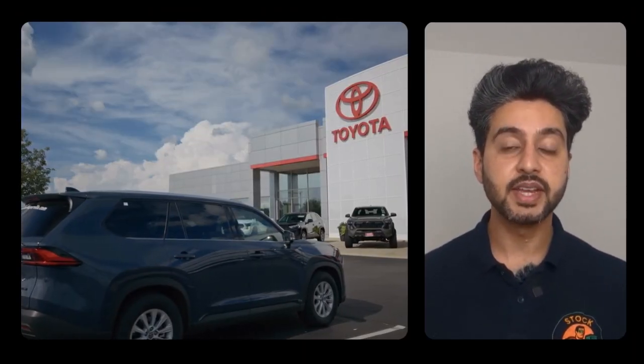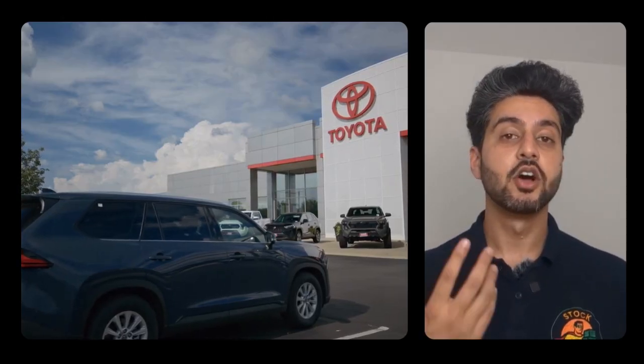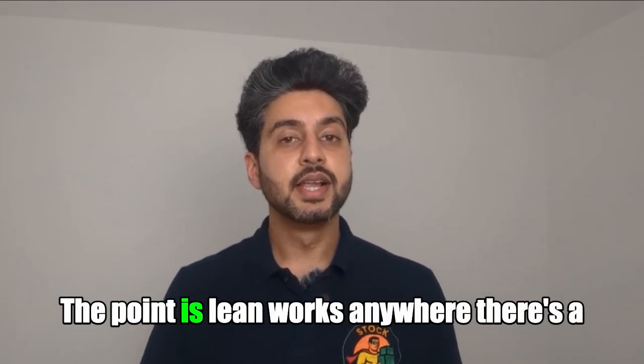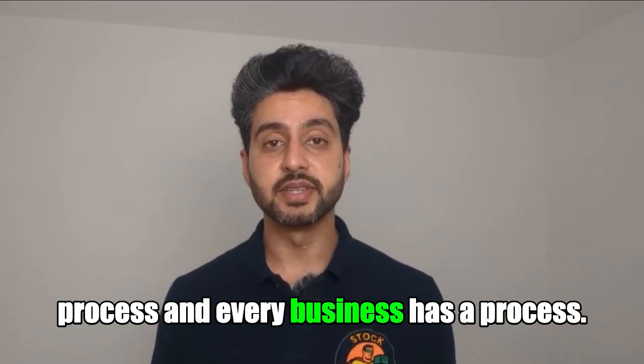Take Toyota, for example. They developed the Toyota production system, the foundation of lean manufacturing. By focusing on eliminating waste and improving flow, Toyota drastically reduced production time while improving quality, turning them into a global leader. But it's not just corporations. I recently worked with a small manufacturer that struggled with consistent stockouts and over-ordering. By mapping their value stream and switching to a pull-based system, they cut their excess stock by 35% in just 60 days, freeing up thousands in cash flow. Even service-based businesses are applying these principles. A software company implemented agile workflows rooted in lean thinking and saw a 50% drop in rework and a huge boost in customer satisfaction. The point is, lean works anywhere there's a process, and every business has a process.